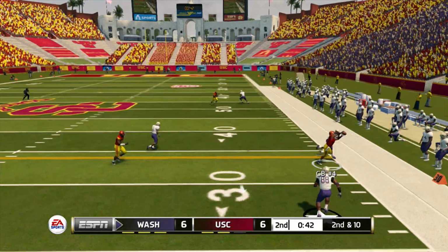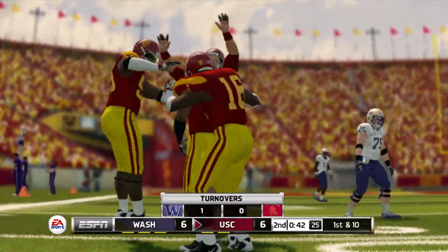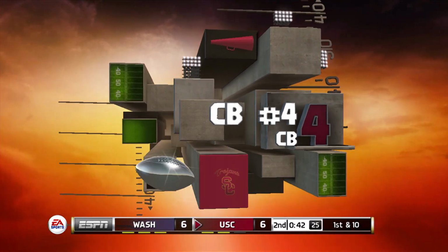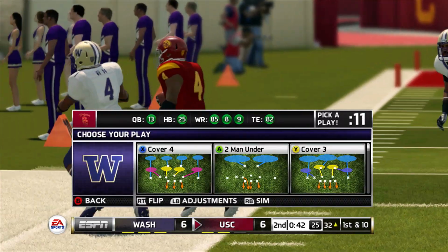Now he tries to buy some time. Fires out quick. It's picked off. Really impressed with this guy's closing speed on the ball. He's got the kind of jets you need to be a standout corner.